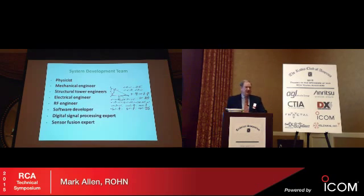So who did I put together to do this? Well, it's a pretty interesting team. We got a physicist, we got a mechanical engineer, structural tower guys, electrical people, RF people, software folks. This is all digital signal processing driven, so there's some DSP PhD types. And then we have a sensor fusion person who is basically the ringmaster and brings all these elements together.